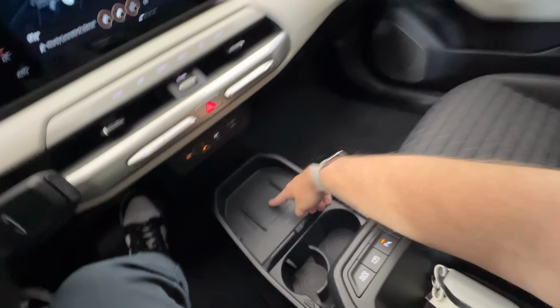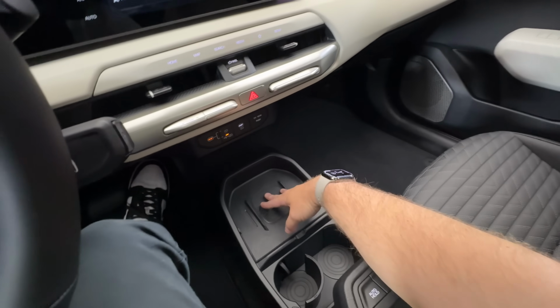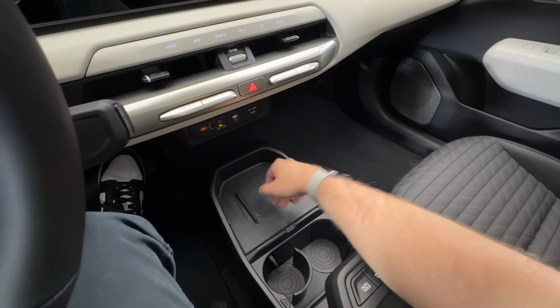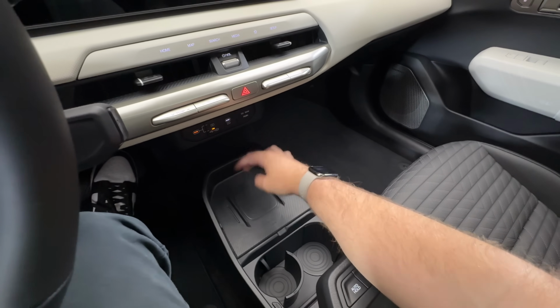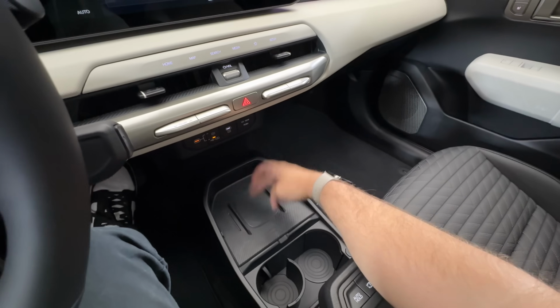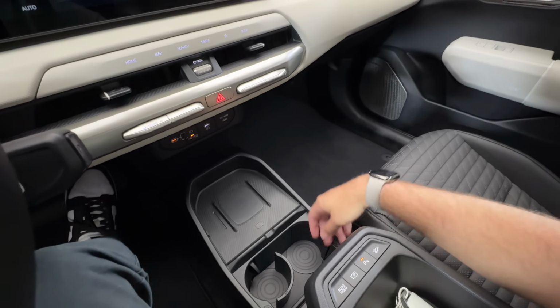You have a wireless phone charger right here, which is actually a pretty decent location. Not two chargers. I feel like that would have been a no-brainer. Instead, you have one wireless charger and then just random open space on either side, which doesn't really help. I think this should have been two wireless chargers with active cooling. That would have blown our minds. I don't even know if this wireless charger is actually included by default, but at least you have those.